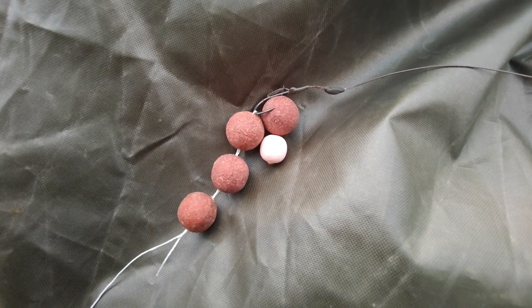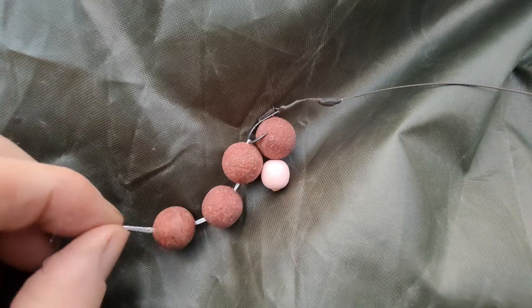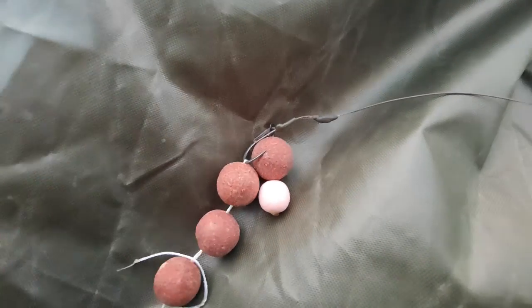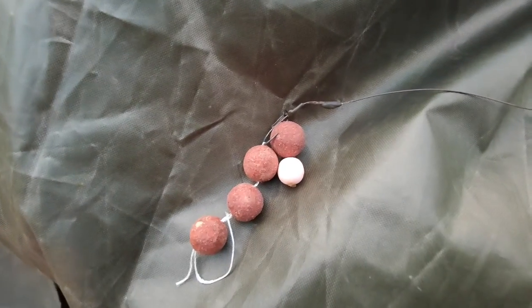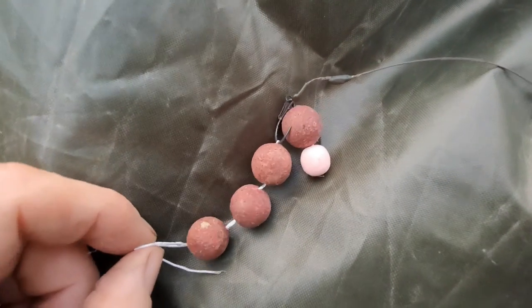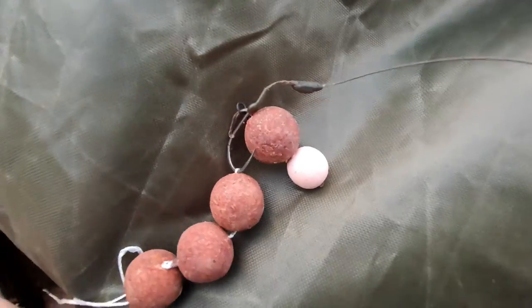So this is your three bait stringer, okay, for those of you who didn't know. That's PVA string there, that will melt in the water after about 20 seconds. So we leave three decoys around your main bait there. There are alternative ways you can put it in the mesh bag, but I think you put it on that PVA string.